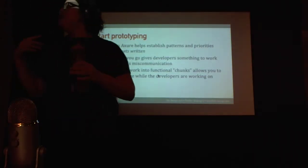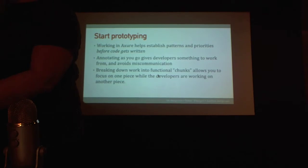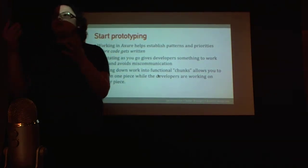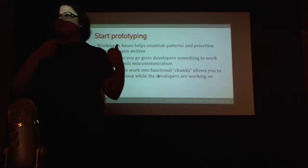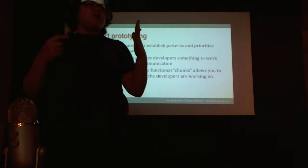So the other thing that you want to do, and I can't sing the praises of prototyping enough. You don't have to use Axure. I use Axure because I love it, but you have to prototype. And you have to prototype outside of Drupal. And the reason you want to do that is because you can establish design patterns, functional priorities, you can test out interaction flows before code gets written, before the database gets messed with. And it's much easier to roll back if you're not messing with the database layer. And that's one of the biggest reasons to prototype.